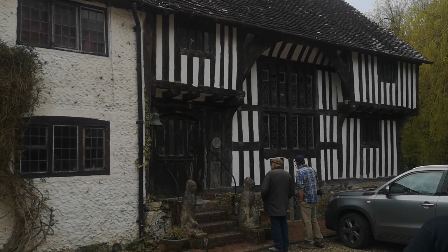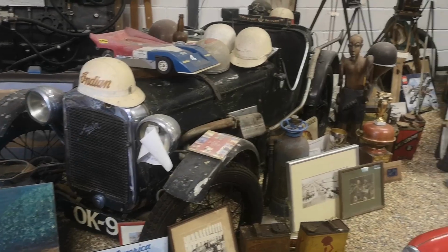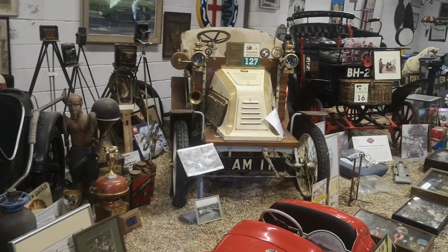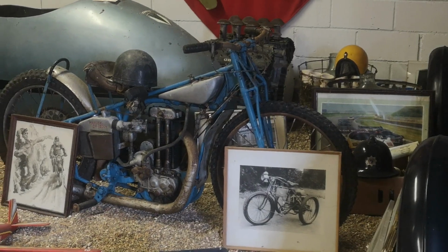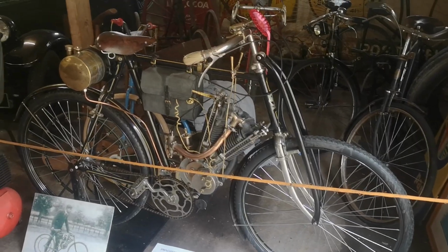So this here is the Manor House, as you can see, quite an impressive thing. And then we've got the Motor Museum that they very kindly showed us around. Now I'm not going to say too much because I think you should go visit it, but there's some great stuff there, including this Harley Davidson pea shooter, which has been used for grass track.